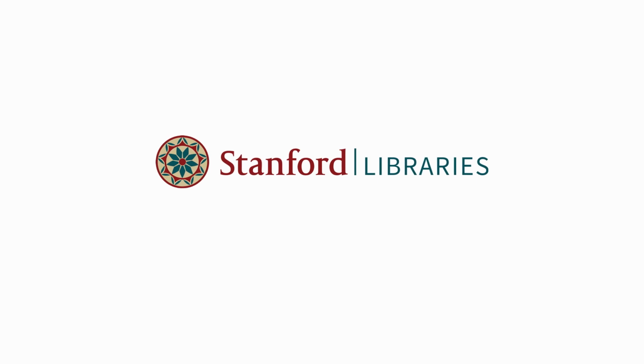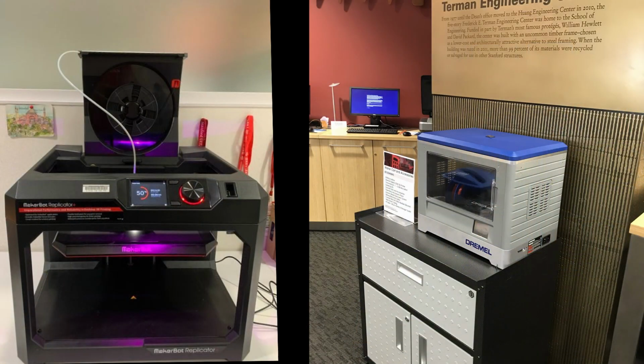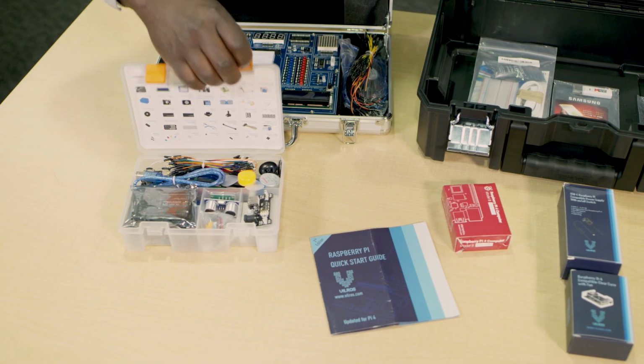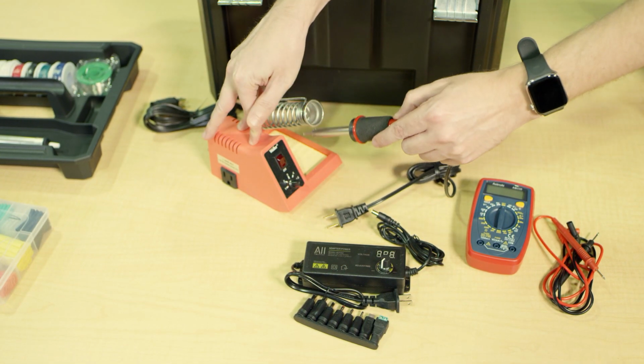The School of Engineering had provided a $5,000 grant for us to purchase technology, however we defined it, that is going to help students. We decided we wanted to set up a Maker Cart program. And the $5,000 grant went a long way in purchasing 3D printers, Arduino kits, things like Raspberry Pis, tool kits, electronics kits, soldering iron kits, and things like that.